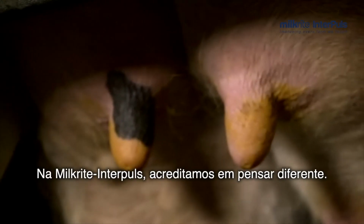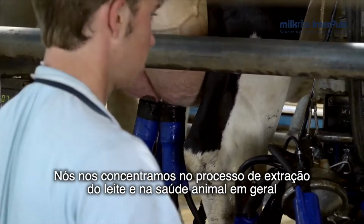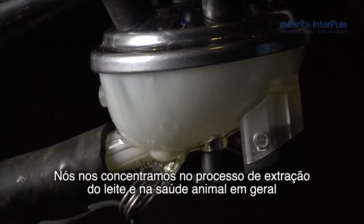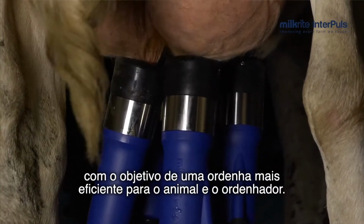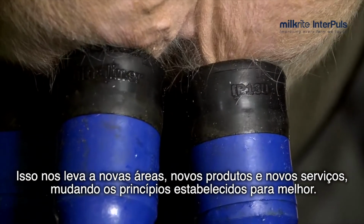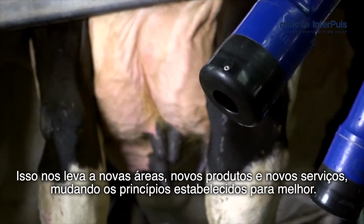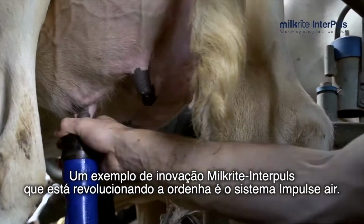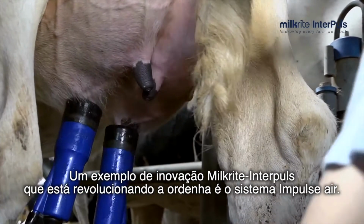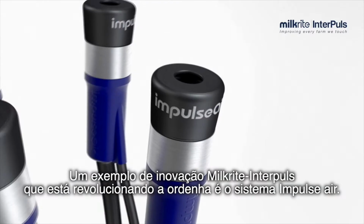At milkrite, we believe in thinking differently. We focus on the milk extraction process and overall animal health with the aim of more efficient milking for both the animal and the milker. This leads us into new areas, new products and new services, changing established principles for the better. One example of a milkrite innovation that is revolutionising milking is the Impulse Air system.